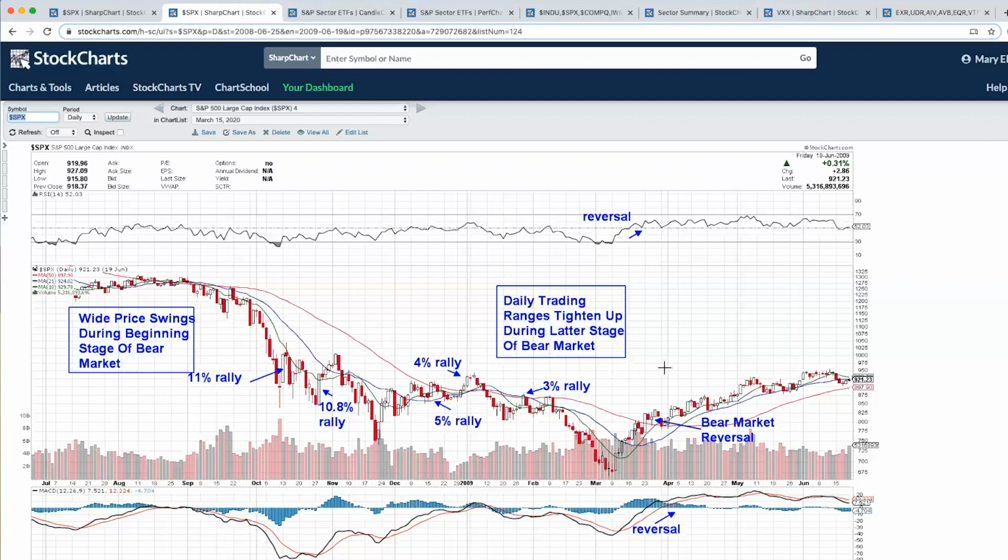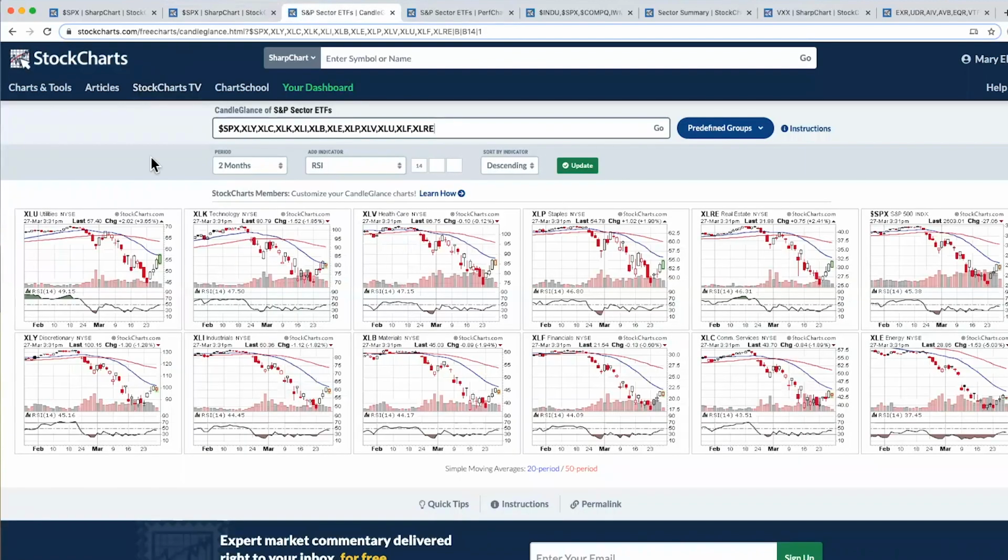So that is a view of the S&P 500. Let's go ahead and take a look at some of these sectors. Where are we standing as it relates to the underlying groupings among the S&P 500? This is a CandleGlance view of the 11 sectors in the S&P 500 as well as the S&P.